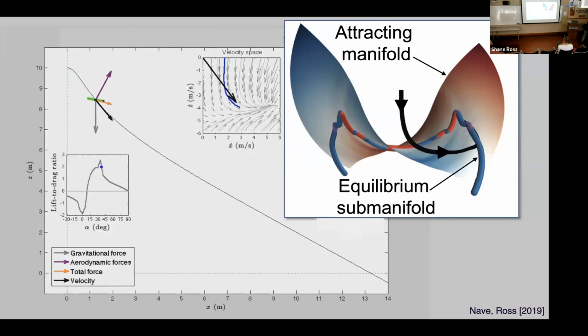This is another view showing the snake in green, or just the airfoil, and how things are evolving on the velocity space here. This will start over, but you can see that the blue line is essentially the same thing we showed before. The black is giving the current velocity, and this is quickly going to a terminal velocity manifold and then going to the equilibrium point along there.